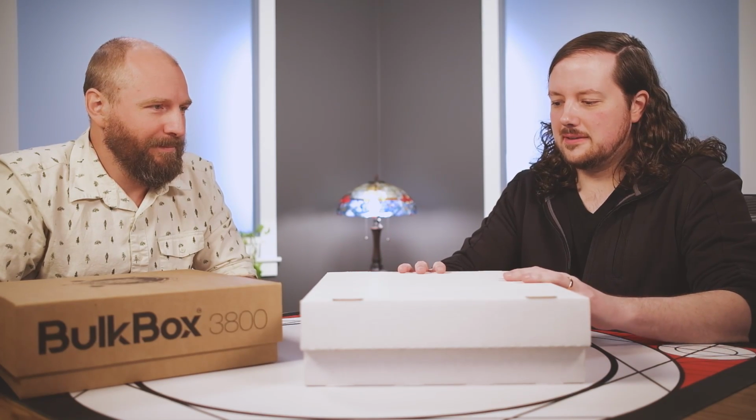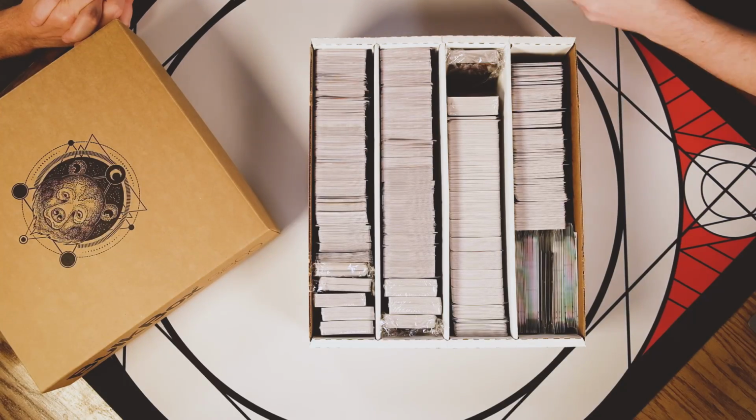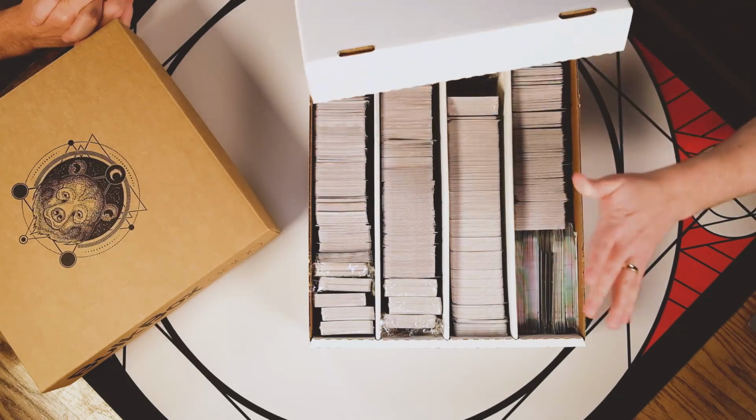These are the kind of storage boxes I've lived with my whole life. Yeah, this is like 20-plus years of storing cards and this kind of thing. And it's what you'd expect. Different rows of cards, they have different sizes and stuff. And we'll get back to the compare and contrast.